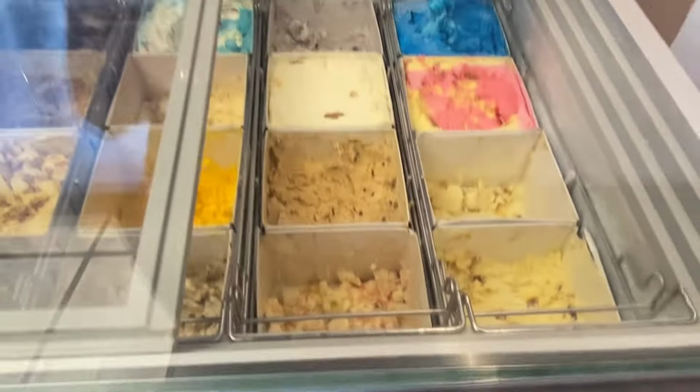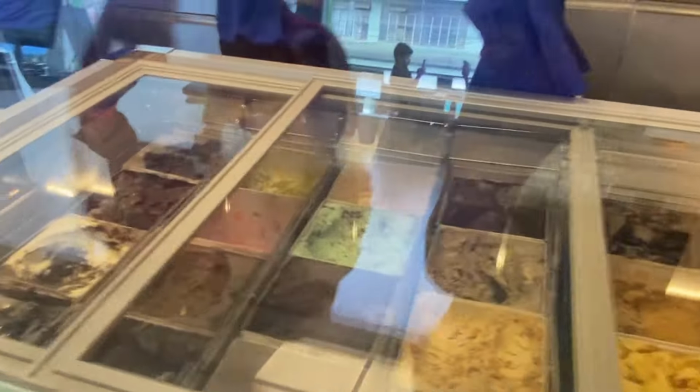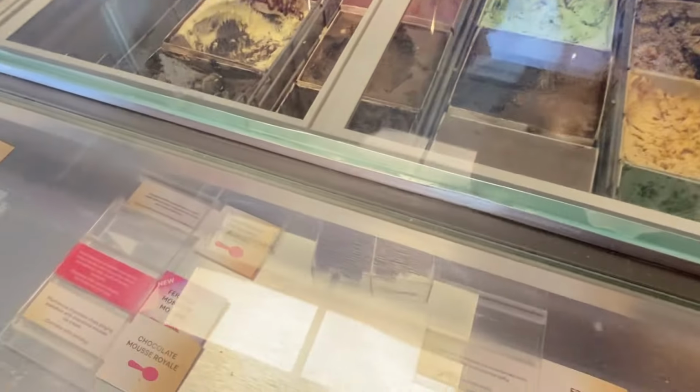We're having, what's that? Blueberry and white chocolate. Thai pistachio, California pistachio.